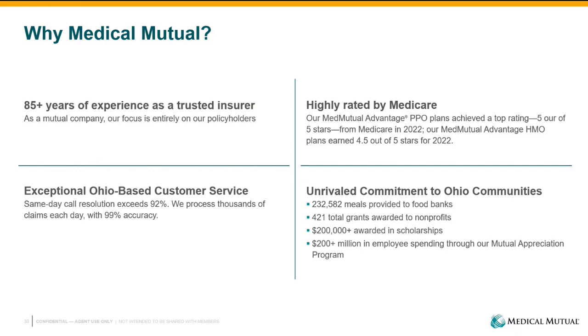And last but certainly not least is that we are highly rated by Medicare. We have received 5 out of 5 stars for our PPO plans for 2022 and 4.5 out of 5 stars for our HMO plan. So we are very, very pleased with that and definitely encourage you to share this information with your clients.